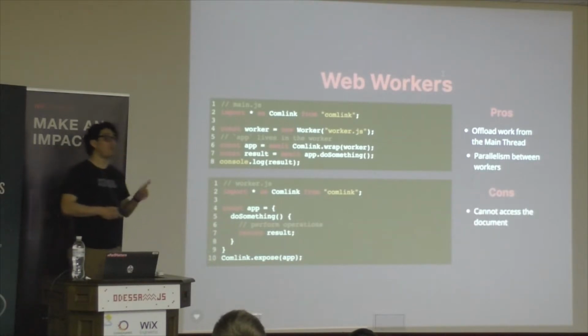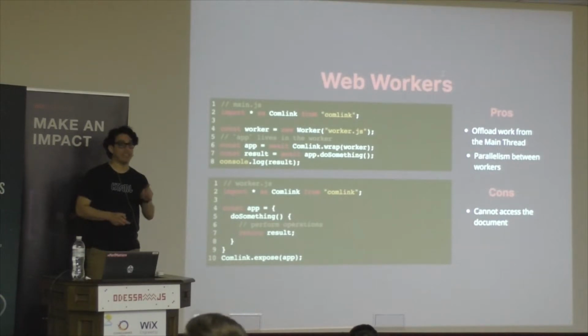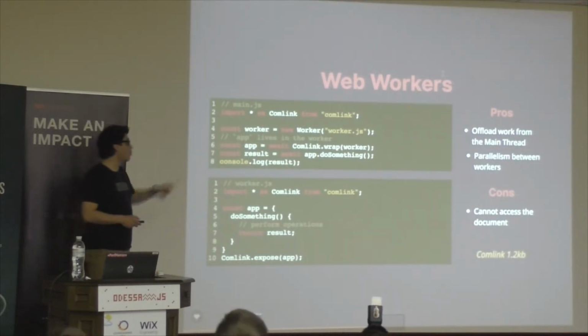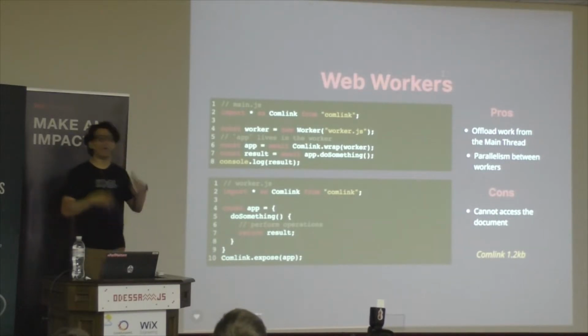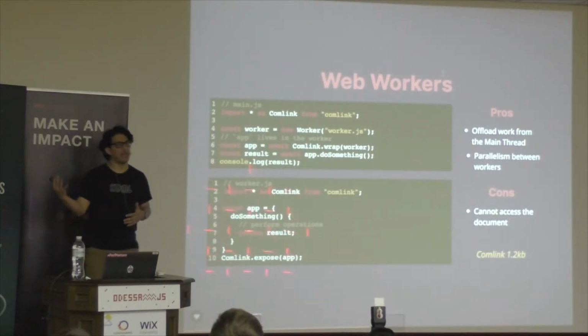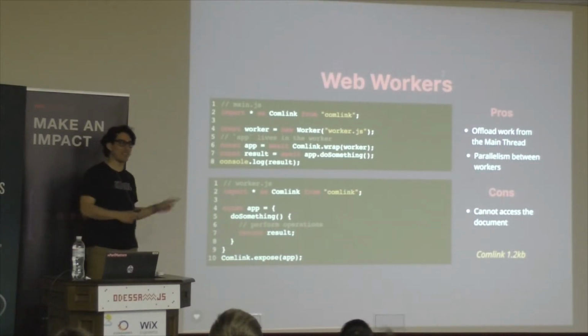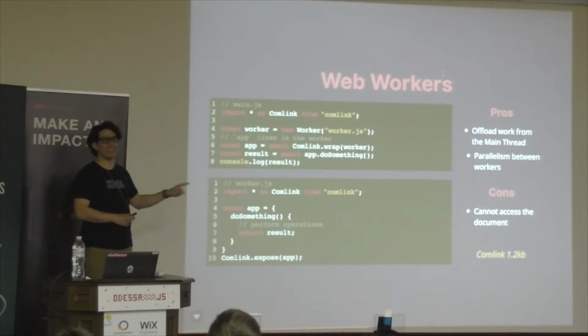But they do have one downside, which is they cannot access the document yet. And I'll get to that in a second. Now, we use Comlink, which is 1.2 kilobytes. And there are other ones, like Workerize, or I forgot the other one. There's a couple more libraries. But whatever you want to use, please just switch to web workers. If there's anything that you take away from my presentation, use web workers today.